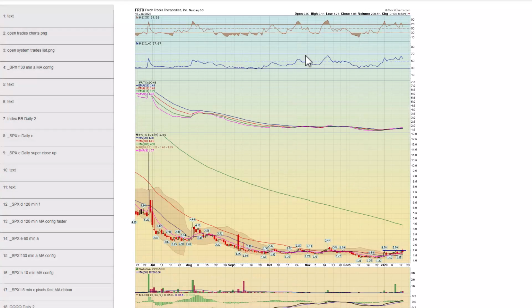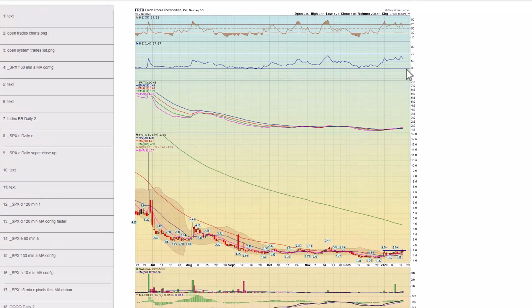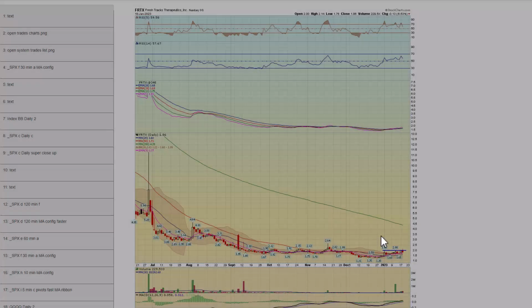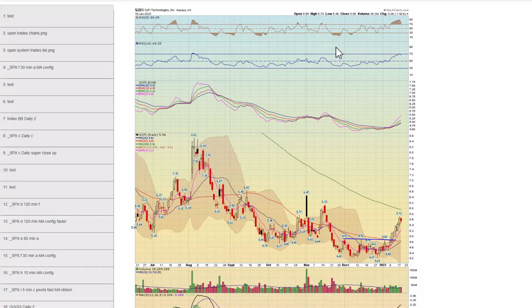Next, chart 56, FRTX, a little one we've been watching. Tried to trigger, but reversed, not surprising. Again, remember, guys, it's a $2 stock. So, next, chart 57, GNK, recent long idea, little reversal today. Next, chart 58, SoFi. This has been a nice long as well from ours.